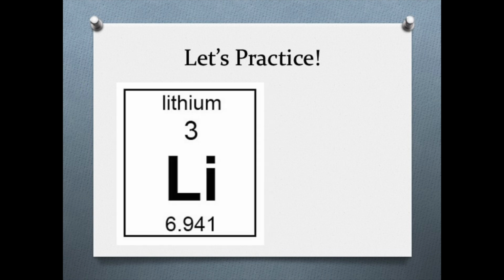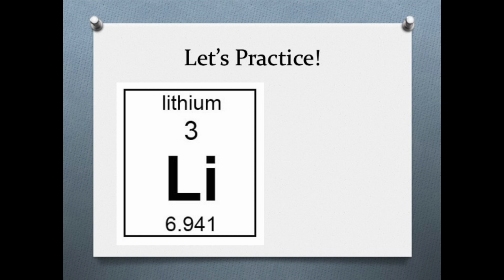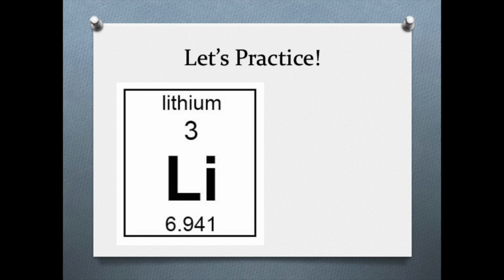Let's practice again with lithium. So we get an atomic mass of 7, subtract 3, and we get 4 neutrons. Pretty simple.